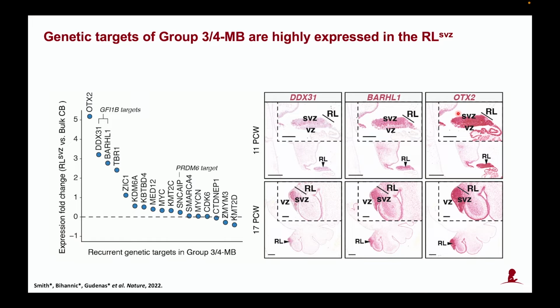So we think that is now another piece of evidence pointing the finger at this particular compartment as the origin of groups 3 and 4. And so finally, we wondered whether or not any of our molecular or cellular insights meant anything to patients, and could any of this explain the anatomic presentation of groups 3 and 4 based on diagnostic imaging.